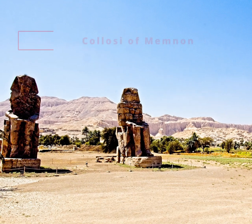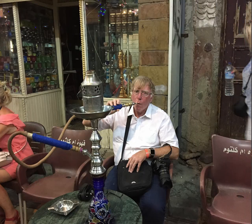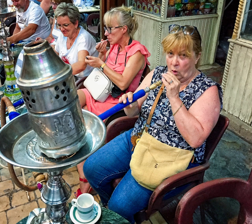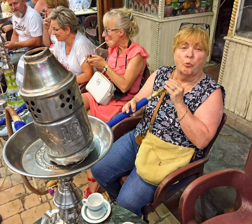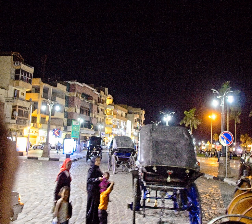The colossi of Memnon are 2 massive stone statues of Imhotep III. That night we were let loose in Luxor. We started by trying these hookahs. They were awful. Then we had a carriage ride. Luxor was teeming with people.